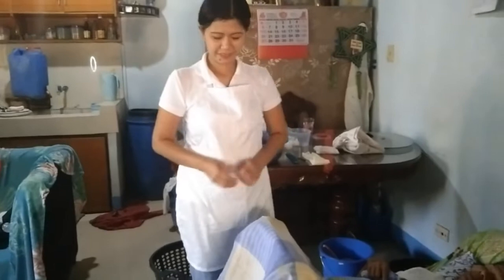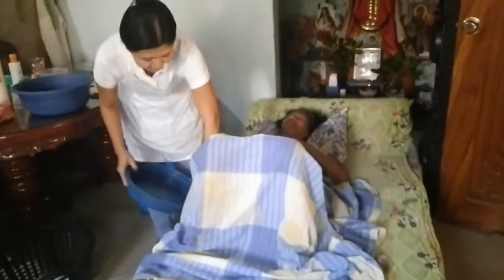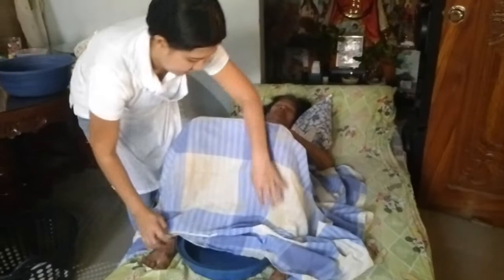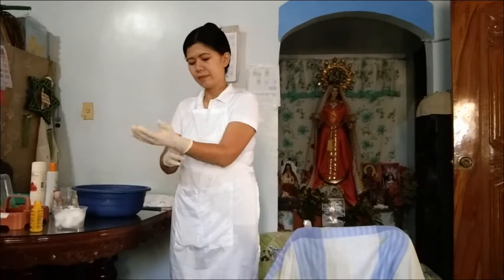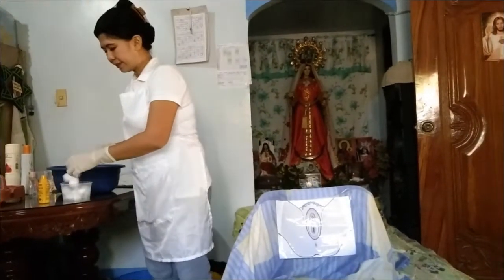Ask the client to raise her hips and put the bedpan. Nay, tatalian po natin sa bed. Then wear clean gloves. Wash the perineal area.